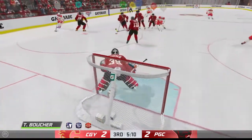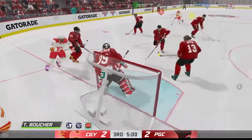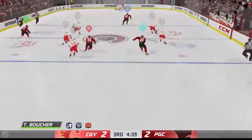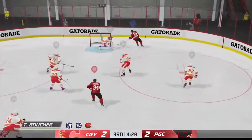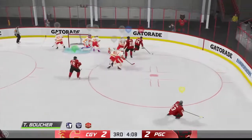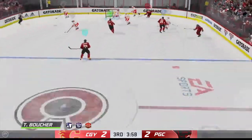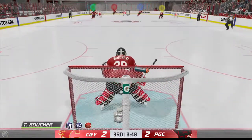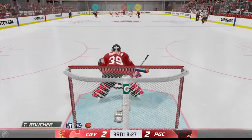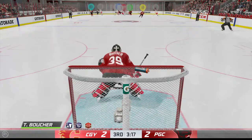Here's a chance. Takes a shot, and he whiffs. Got a little bit of it. And too much traffic in front blocks that one. Get up the ice and beat the defender to the puck. With the stop. The Flames scoop it up along the boards. Big save by the goaltender once again. Here's a blast. That goes off the post and stays out.